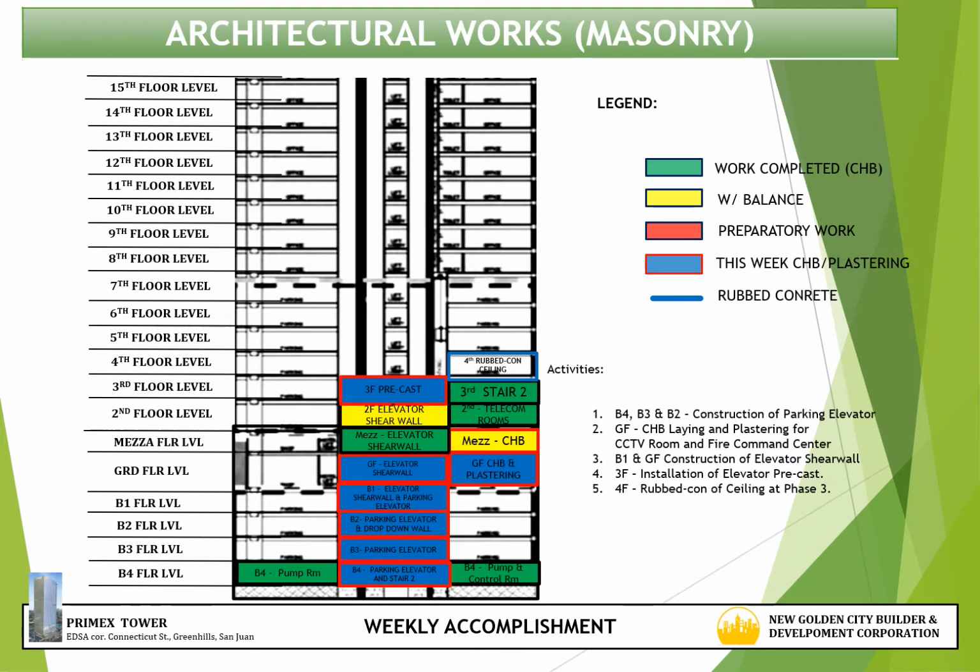Architectural works. Masonry. Activities for this week are: 1. Construction of parking elevator at basement 4, 3 and 2. 2. CHB laying and plastering for CCTV room and fire command center. 3. Construction of elevator shear wall at basement 1 and ground floor. 4. Installation of elevator precast at 3rd floor. And 5. Rubbed cut of ceiling at phase 3, 4th floor.